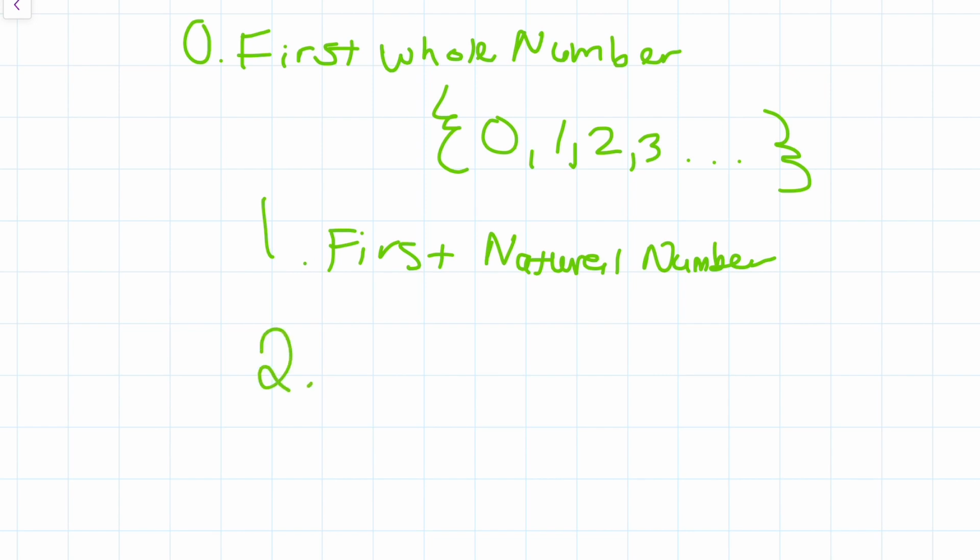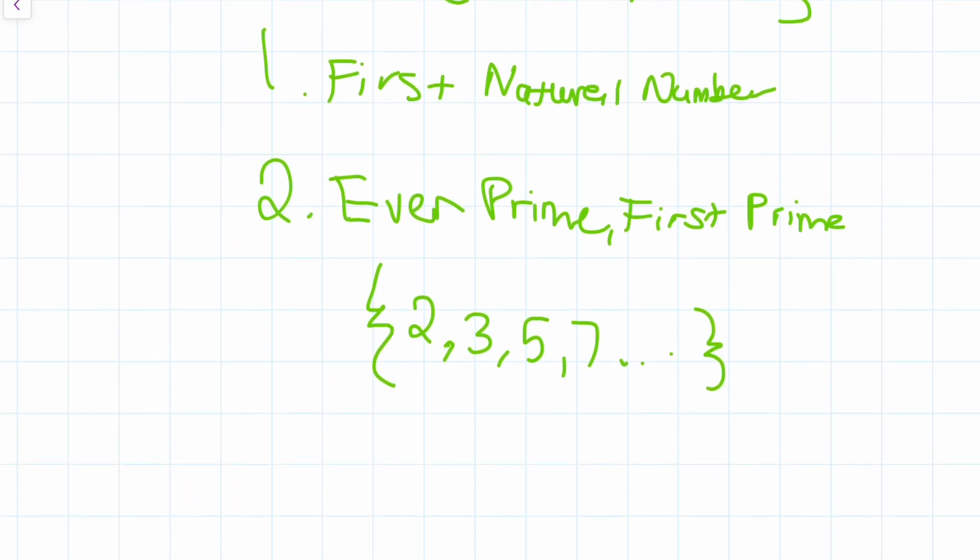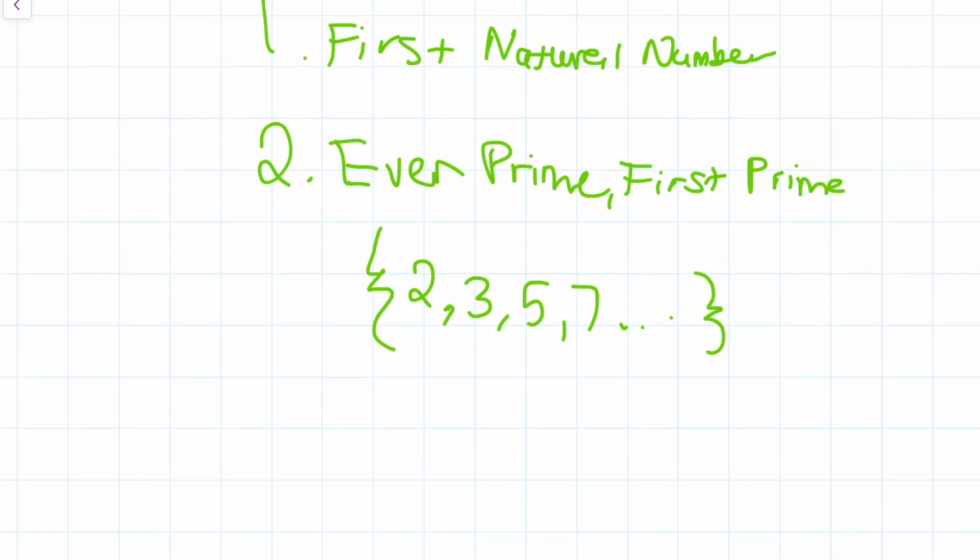So 2 is the only even prime and is the first prime. And the prime series goes on from 2, 3, 5, 7, so on. But most people think it goes on forever, but it's not proven.